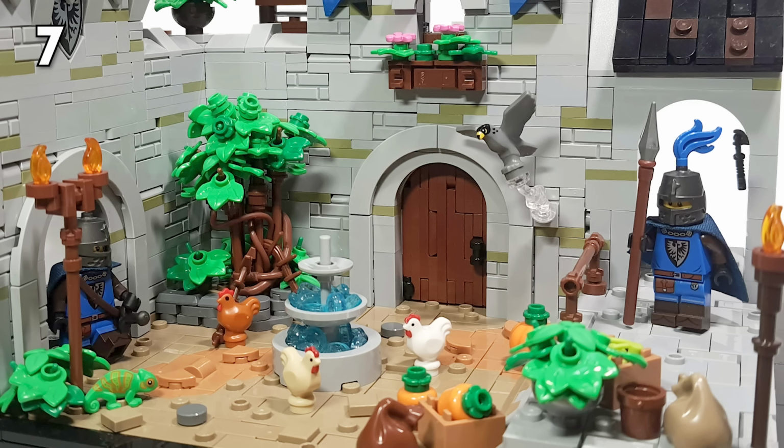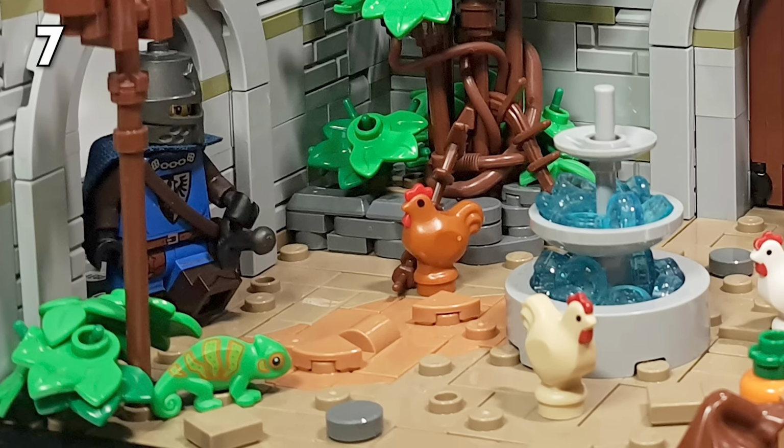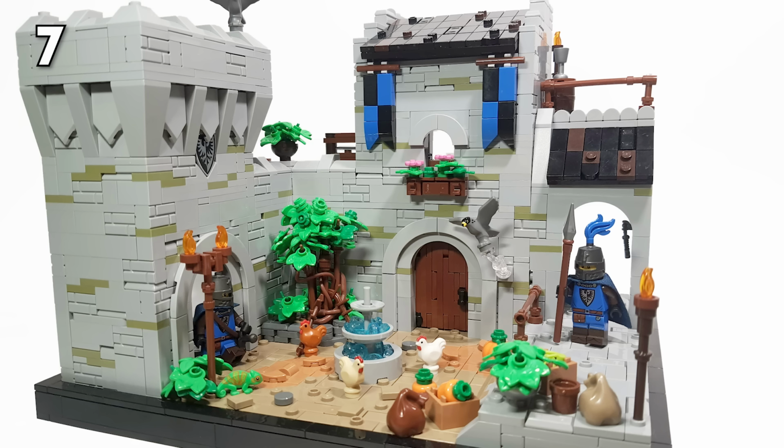The great thing about building at a smaller scale is that you can pack in a ton of details where you wouldn't be able to if your castle was much larger. The courtyard has some chickens roaming around, a small fountain, and this shrub with a lot of bendy brown bars to make up the branches of a bush. Those small details are just super fun to me. These crates of pumpkins and other plants are super fun, and you can just kind of feel the life in this scene.